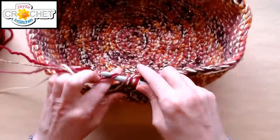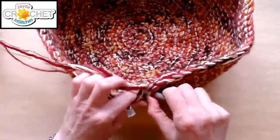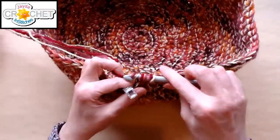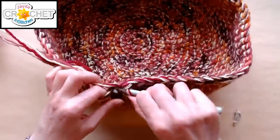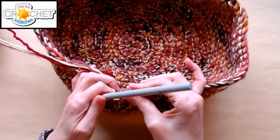Off I go. Oh, I'm really happy to be using that wine. I really love that rich color. And it's been sitting there staring at me, not doing anything for so long. That is row 21 complete. I'm going to get a couple of stitches past my marker. I'll put it back in and I'm starting row 22, making progress. That feels good.